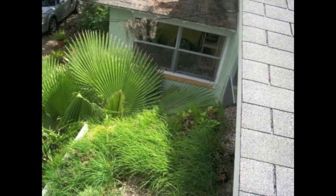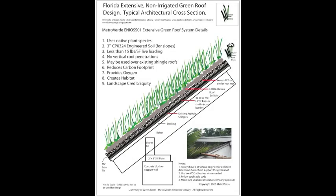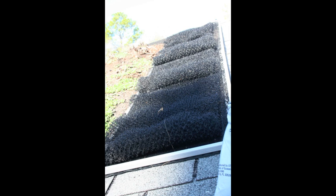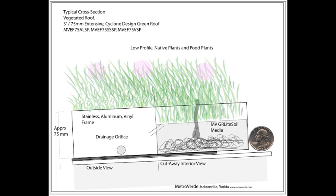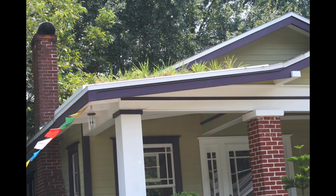For years, we here at MetroVerde have worked with Florida green roofs and green roofs along the coastline. We've worked with green roofs on sloped applications using a variety of geosynthetic materials and green roofs that were based around very lightweight components. Although native plants are our favorite species to work with, we've also worked with a number of grasses and other landscape species on green roofs here in Florida.